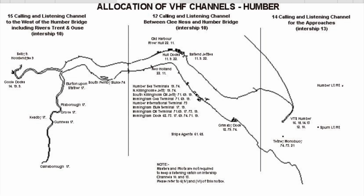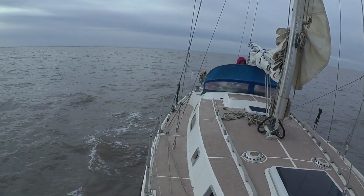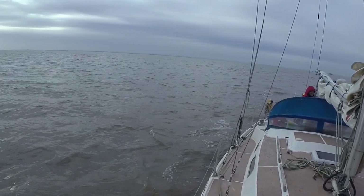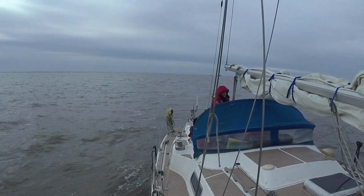So you need to be aware of where you are, what channel you should be on, and maintain a listening watch at the very least. But we did find we were in quite constant communication, both with Humber VTS and other vessels on passage in or out of the Humber.